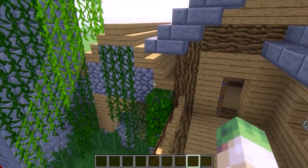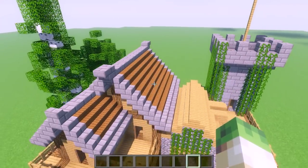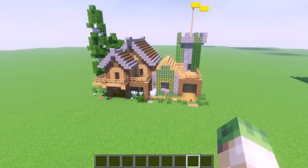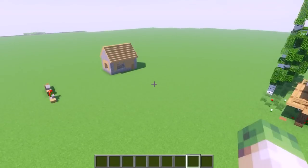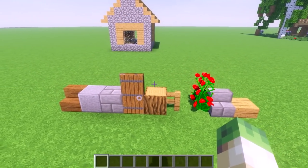And of course, because it's a 5x5 Minecraft building system, if you expand it, if you extend it, if you make it bigger, it still looks cool. It all fits into the 5x5 building system. It just works. Let's grab some ingredients and get building.